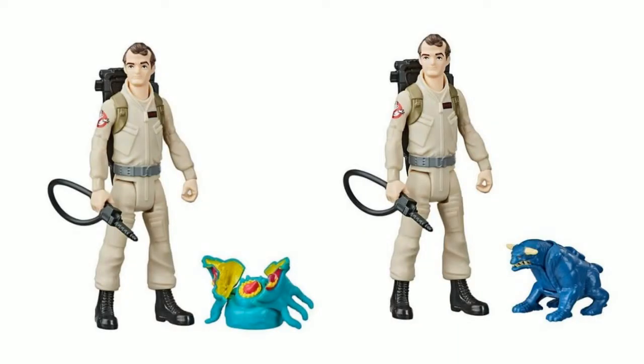So as you can see, they're basic figures. They remind me so much of the real Ghostbusters figures. The way the figure is, the stance, the way the pack is. They just don't have the proton stream. So it looks like each figure is going to come in 2 variations. The figure will be the same, but you may get a different ghost with it.